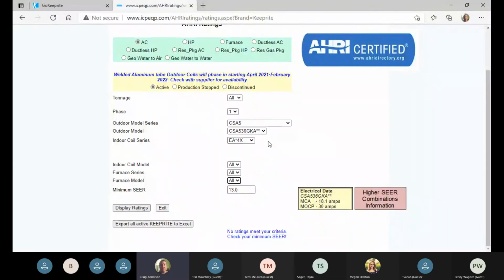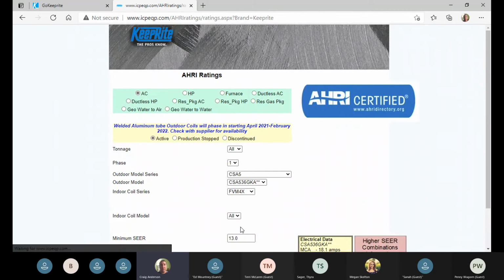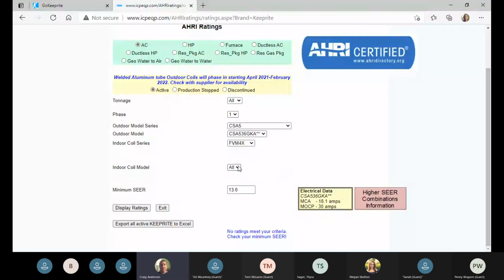And then we're looking for data rating basis. Nothing is coming up in this series. So we keep looking, and let's put a fan coil on it to see what it brings up. Then indoor fan coil. Let's see what we got here. It's acting up on me today. It's not giving me any ratings.